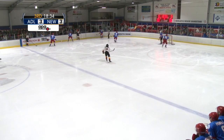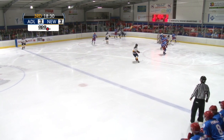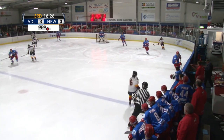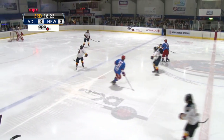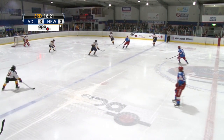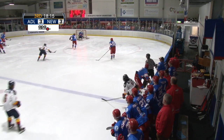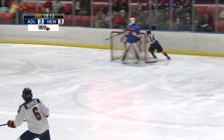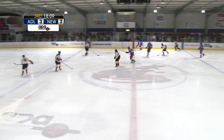Adelaide keep that alive in the zone, putting some pressure on Newcastle at 3-3. So there's everything in this game. These two teams are both desperate to keep this season alive, even though the chances at this stage are pretty slim of making the finals. Southwood pushes the younger fella off the puck. He went down. There was Marcel. Under 18, he must weigh around 60 kilos, so easily bumped off the puck.